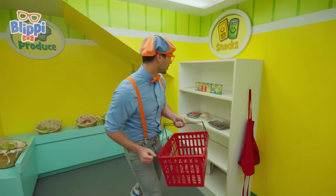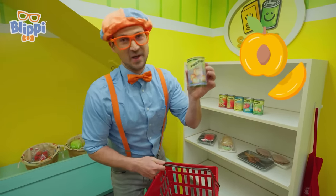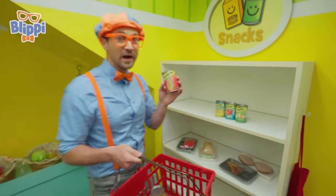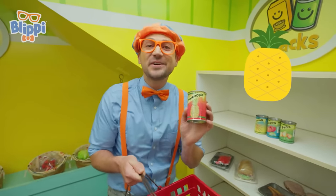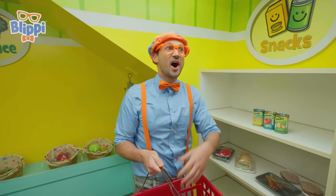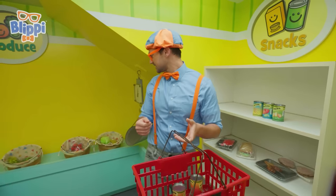Whoa! Shall we get some groceries? Oh, how about some peaches? What a yummy fruit. Ooh, and pineapple. Wow, I love pineapple. It is so sweet. Such a yummy fruit. And they grow a lot in Hawaii, which is one of our states in America.